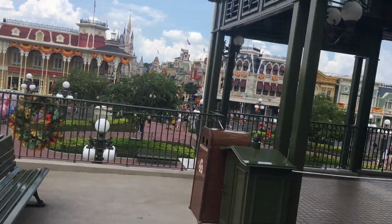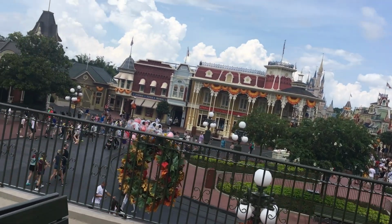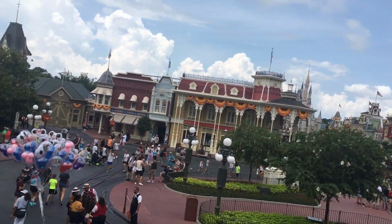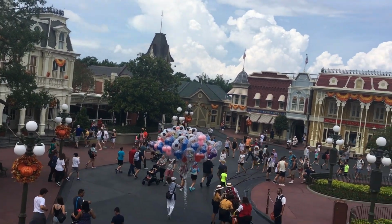They've roped off this area over here for the parade. This is a special viewing area for the parade, but you can still get a pretty nice view of what everything looks like up here. So I think, whew, I'm a little bit winded.